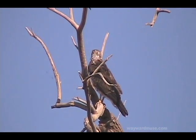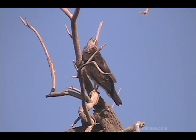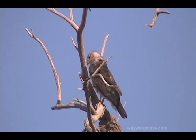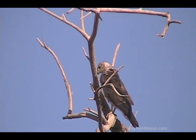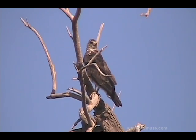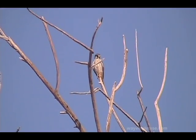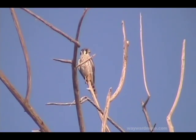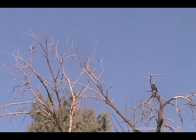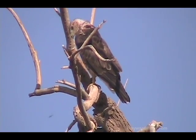So what do they like to eat? Well, you might see this young juvenile eyeing the birds that fly by. Even the kestrel, another small raptor here in the same branches. See, there's the kestrel. It's a lot faster, but smaller. Actually, they eat the same things, mainly rodents, reptiles, and small birds.